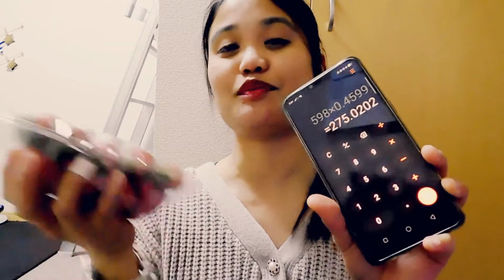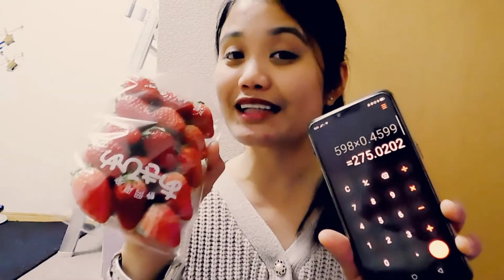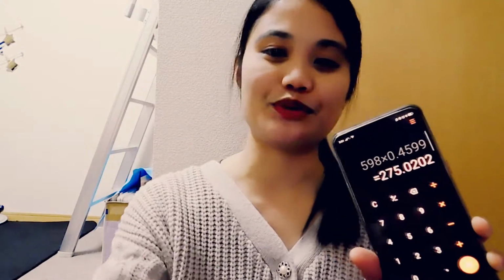Basta pagkain, I don't convert it to peso. Kasi kapag nag-convert ka lagi, magugutom ka po. Wala kang makakain dito. Okay, so that's it. That's 275 pesos. Now, let's move on to the next one.